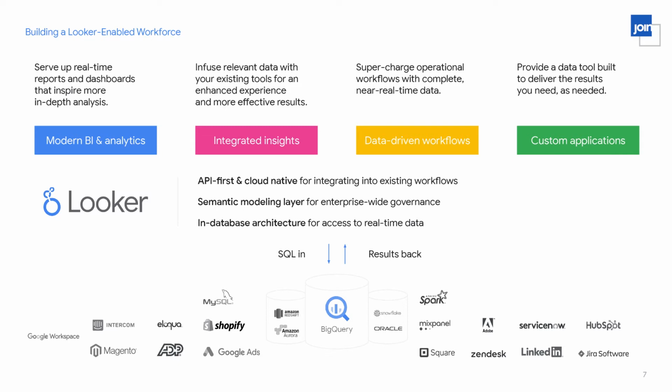Then there's the semantic modeling layer, where your developers can model out core business logic across the entire organization. Looker is web-based and cloud-native, which means its full RESTful API will allow your developers to integrate into existing workflows or create custom data experiences for end users. This is transformational. This is very new.